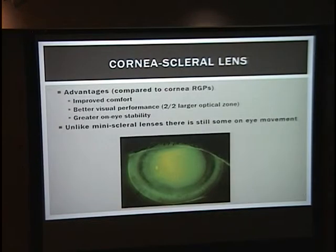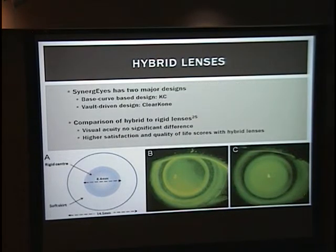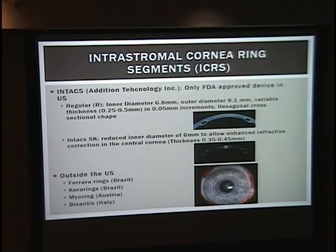but not significant resting on the cone. The other lenses that are available: a corneal scleral, which is just slightly larger than a corneal RGP, and then a mini scleral or a scleral lens, where you're in essence resting the lens on the sclera and then vaulting over the entire cornea. And there's lots of information about that, but we'll come back to it if we need to. Hybrid lenses provide a nice option. Visually speaking, scleral lenses and hybrid lenses have been shown in studies to have fairly similar visual outcomes, but a lot of patients find hybrids more comfortable because they have a soft contact lens skirt, so that's also another option to consider.